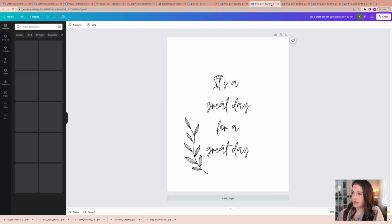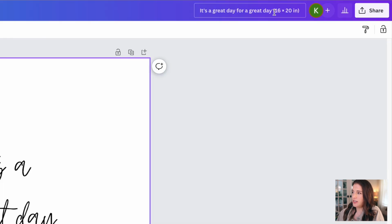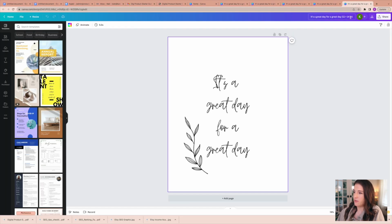So you can see it's the same design, just a different size. And if you want to know specifically which tab is which, you can come up here where the title is, and then in parentheses, it'll tell you 16 by 20. This one's the 24 by 36, this one is the 20 by 20, and this one is the 11 by 14. So then you might have to shift your design around a little bit to fit correctly.